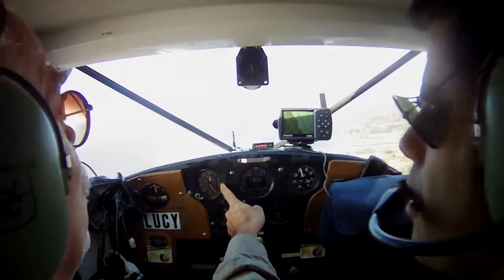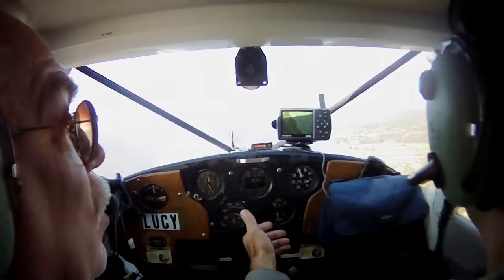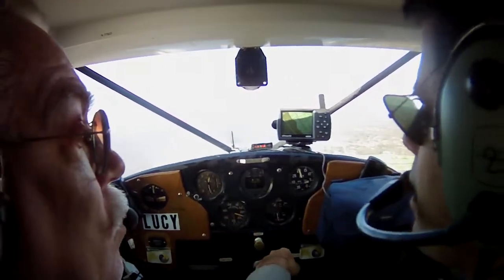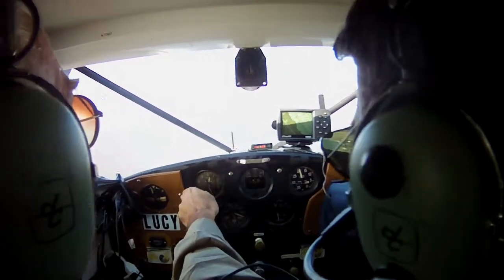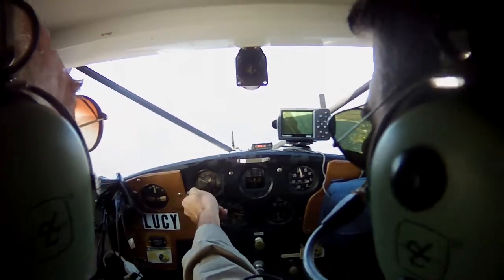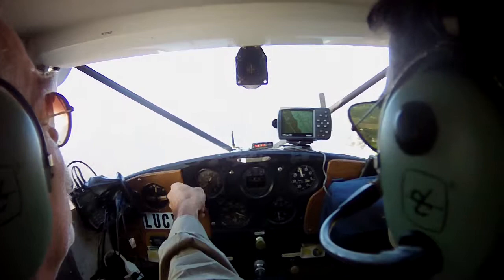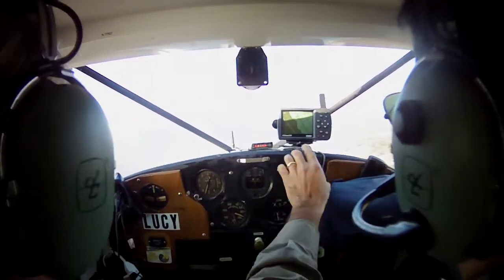There's low pressure, but it's bouncing all over the place. What does that mean? Maybe he forgot to reset his altimeter? Yeah, he's at 29.92. If he's at 29.92, it could be 300, 400 feet off. 200, well, let's see.